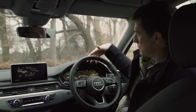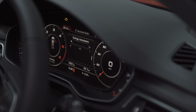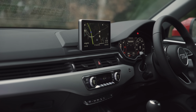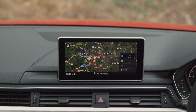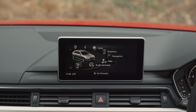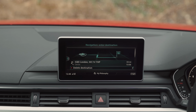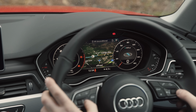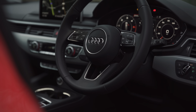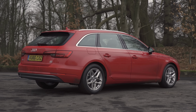And then there's Audi's beautiful virtual cockpit. I mean, look at that. Full widescreen mappage. The navigation is powered by Google Maps, and the satellite view shows much greater detail than the systems in the other two cars. Quick loading times and simple menus means that it's one of the best systems on the market. However, all these upgrades come at quite a sizable cost, as is the usual Audi way. Still, the Audi is a great place to be if you're in the front, but how about in the back?